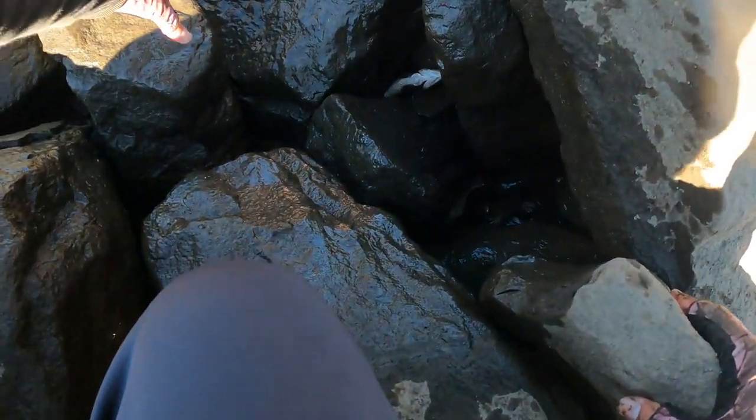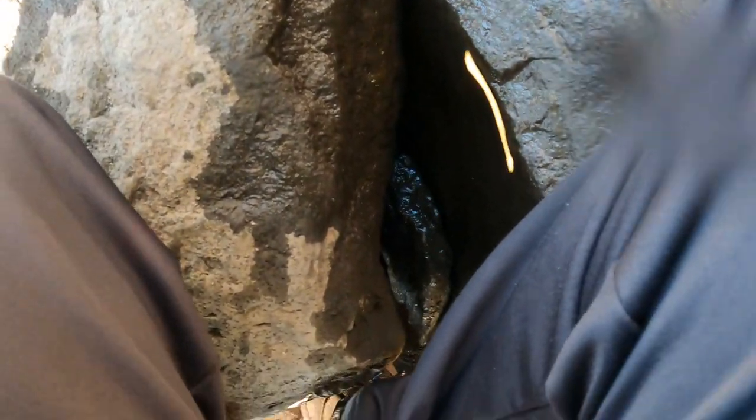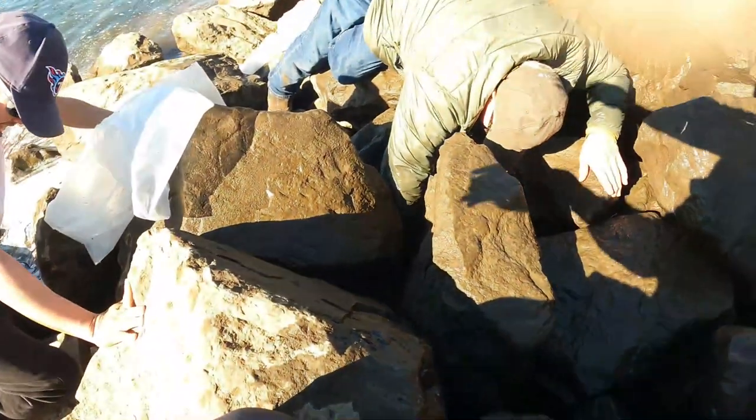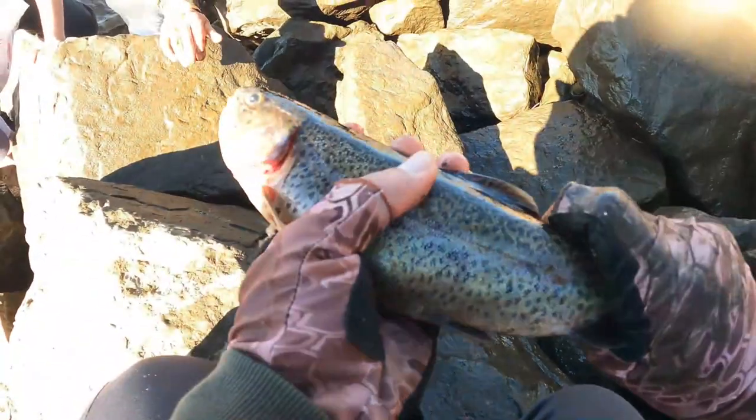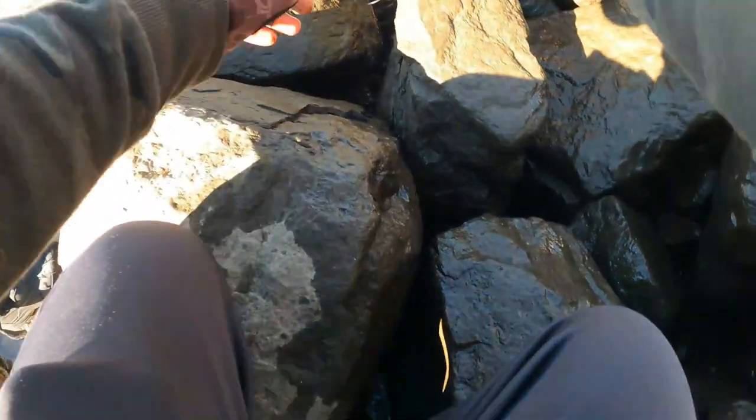Oh my god, there's a lot of trout here. Yeah, there's a lot. I'm trying to save the trout. Usually hands suck trout in the water. The water's freezing in there.